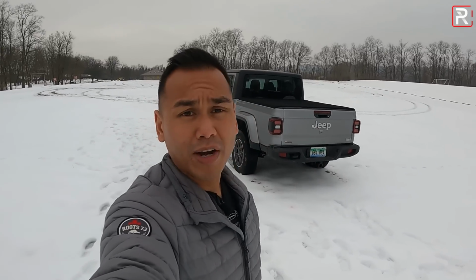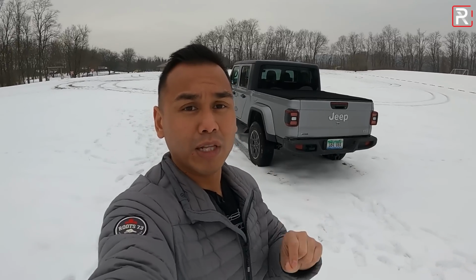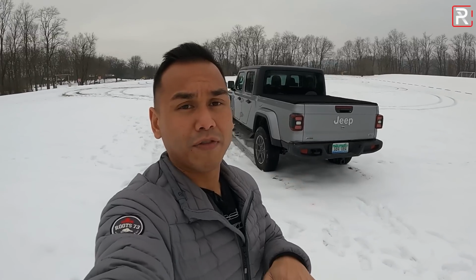I would just probably pick it in a brighter color, but definitely check the option for that diesel V6 because it really makes a difference when you're driving this thing in just your daily driving kind of traffic conditions.